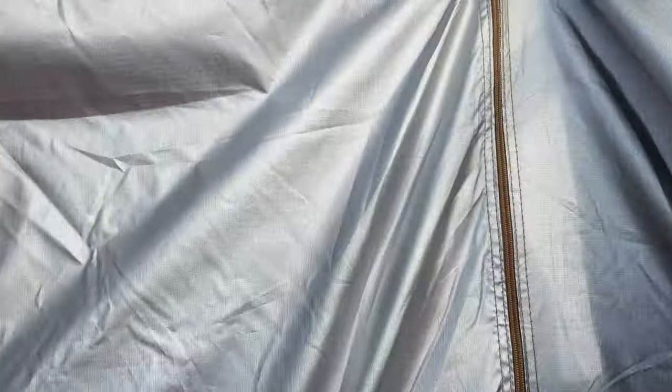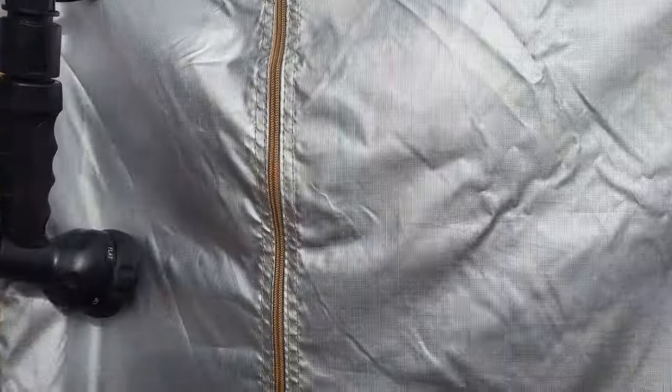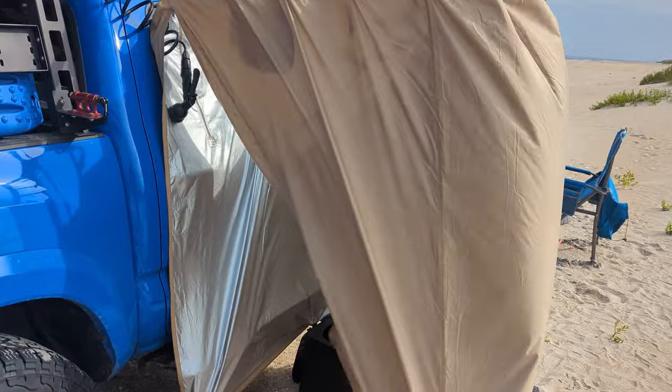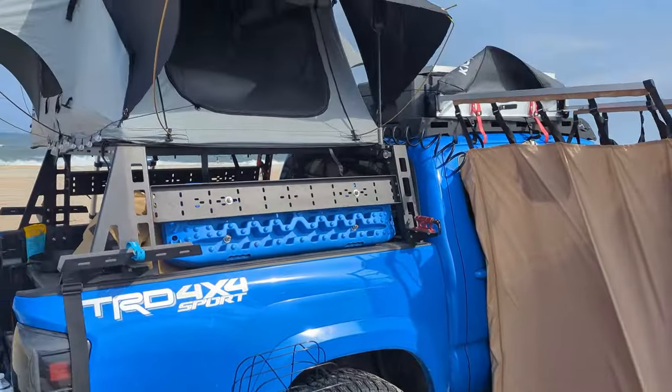And then I can also put this down like this, and this is how I access my fridge while the bathroom is open. Kind of annoying to go through your bathroom to get to your kitchen, but it works all right. That's kind of the whole bathroom setup. This zips down here, so it's not annoying. And there it is. Usually it's not blowing around as bad.